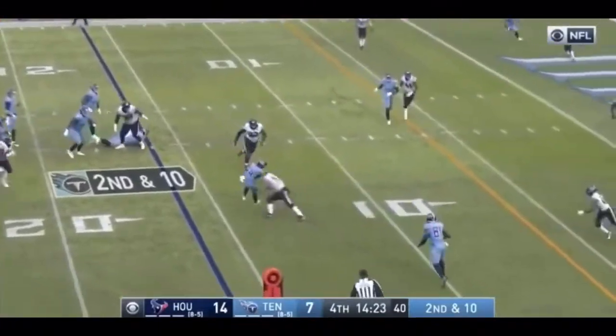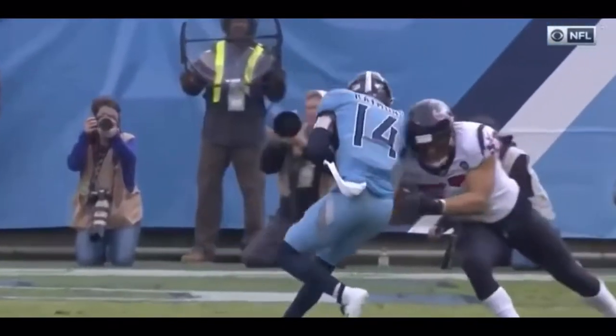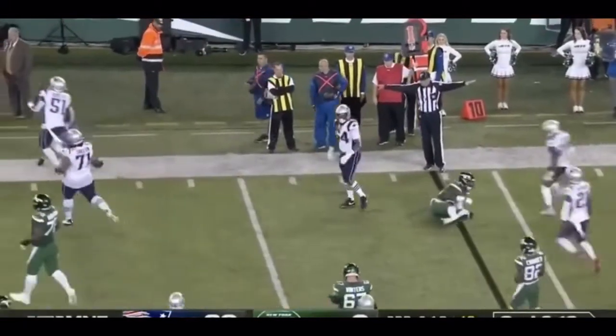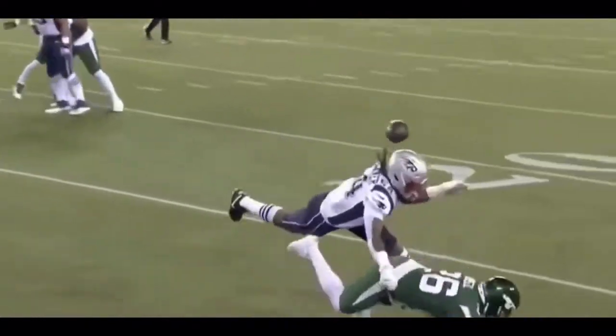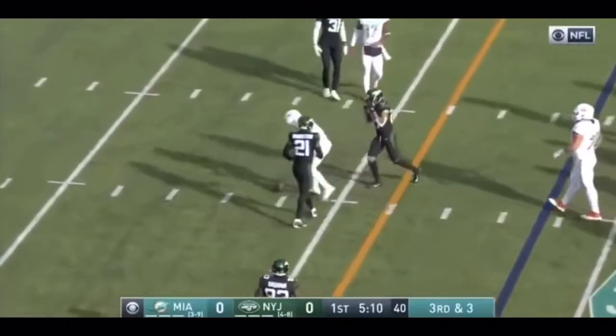Tannehill's got all kinds of time. What a hit. Scarlett knocks back Raymond. Oh, and a flag comes out. Closing so hard that time was Dante Hightower as he just blew up Le'Veon Bell. Wow. To the right, Fitzpatrick quickly underneath to Wilson, and he's got it at the 9-yard line.